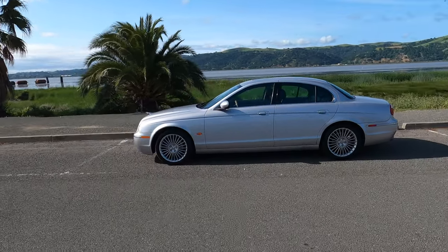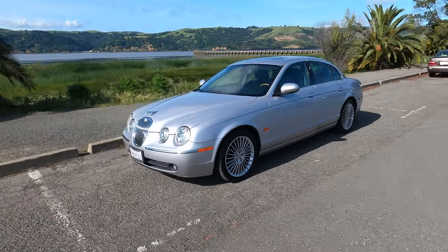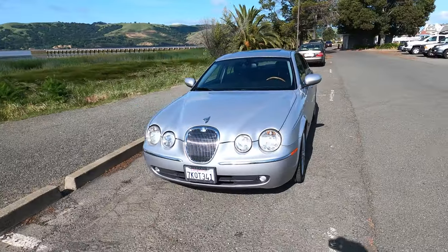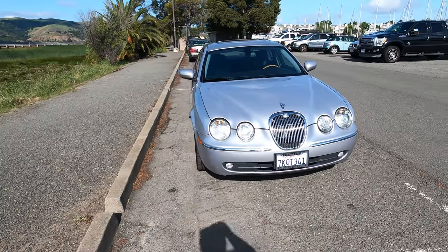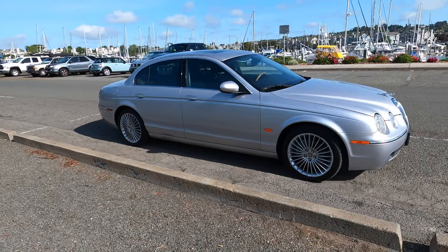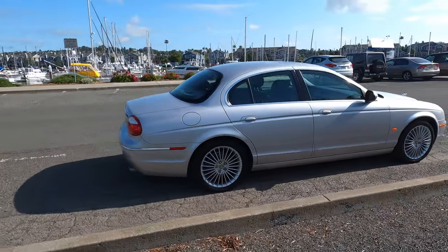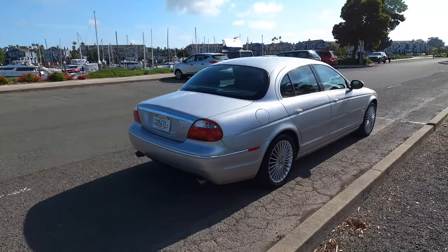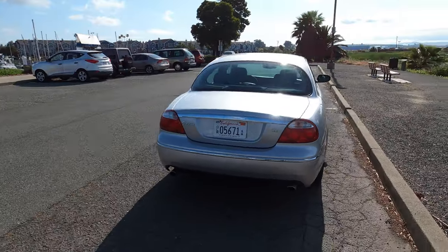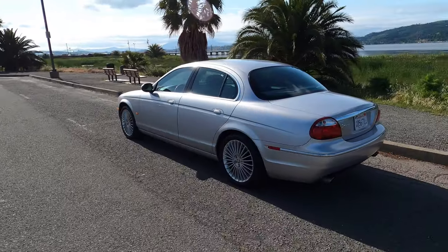Lovely day out here and currently sunny. Benicia, California. No, it's not Benicia, it's pronounced Benicia. Just like some people might think this Jaguar is pronounced Jaguar. I'm not sure. Leave that up to you. But lovely little Ford era S-Type. We'll poke around it.